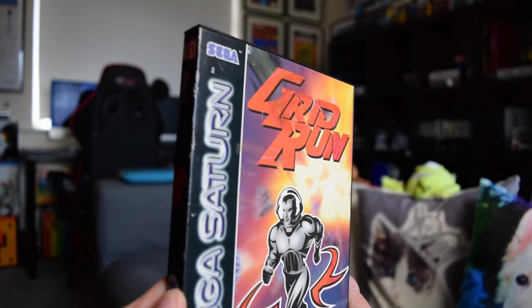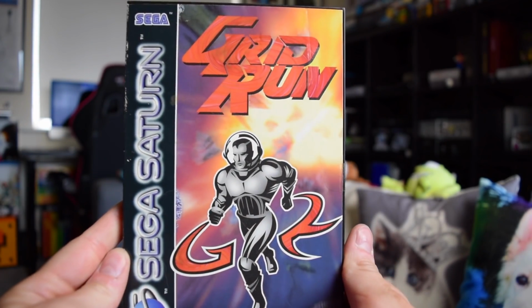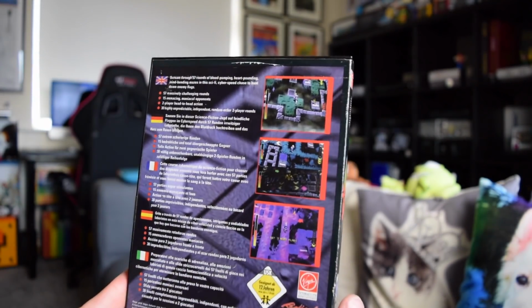Now, sticking with the Saturn theme, I picked this next one up on a whim. Haven't played it, so I'm kind of eager to dive into it, guys. I picked up Grid Run. I thought this looked really awesome on the back. It kind of looks like a top-down puzzle game.